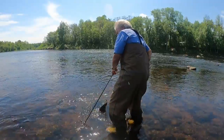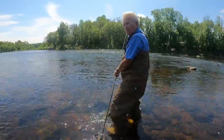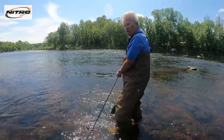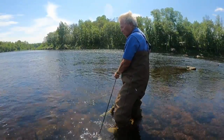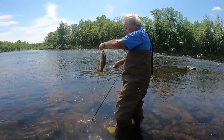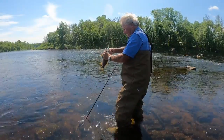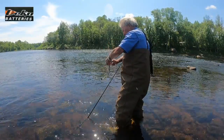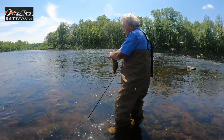You don't find fisheries like this. In fact, Will Clute had talked to some of the biologists of the state of New York, and they had run some creel studies and surveys and said that there's more fish per acre in this river than any place that they've ever found in the state of New York. Anyway, let's see if I can't get this thing unhooked somehow. Kind of a dangerous operation, unhooking these smallmouth.